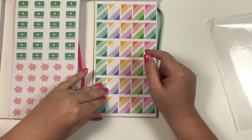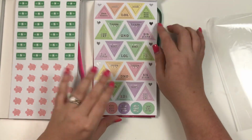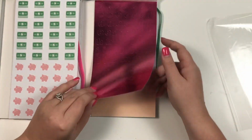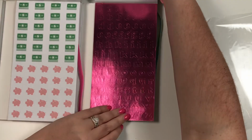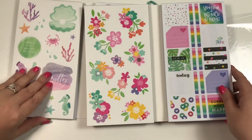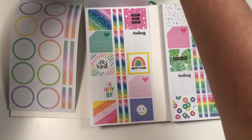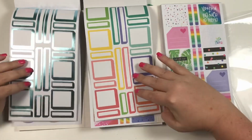This page was not in this book. So that's one that's different. This page was not in this book. And this page was not in that book either. That's some pink foil stickers. They're ABC stickers. I don't know if you can tell. So some of the books are similar, but not all of them. Now I kind of want to flip on this side and see if we had similar stickers over here.